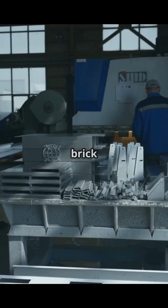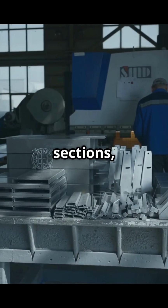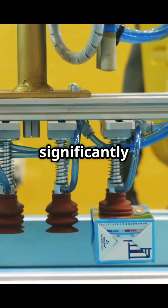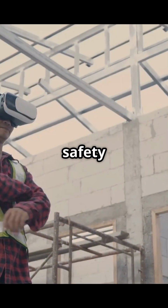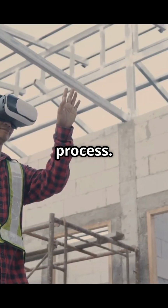These homes weren't built brick by brick on site. They were printed off-site in modular sections, then transported and assembled like giant Lego blocks, showcasing the potential for rapid and efficient construction. This approach significantly reduces the need for manual labor, leading to fewer workers, more automation, and a mechanical safety system built in, ensuring a safer and more controlled construction process.